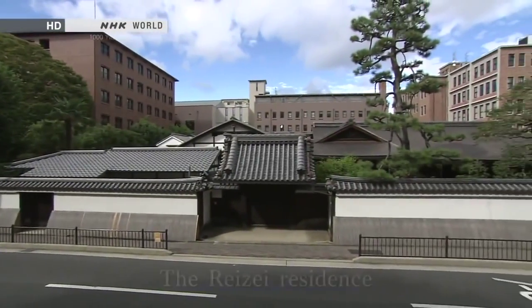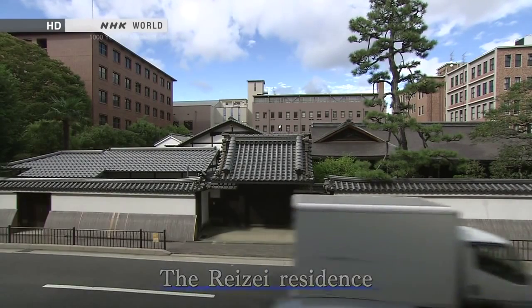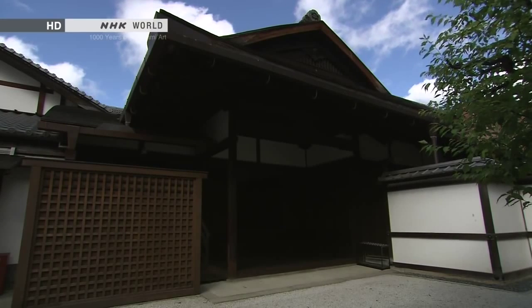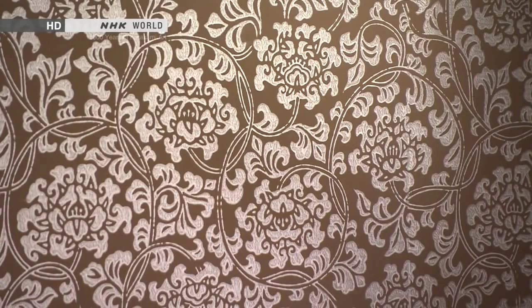In central Kyoto is the oldest surviving home of the aristocracy. The stately Reizei family mansion is 400 years old. Beautifully patterned karakami adorn the sliding doors in the main hall. The large peony arabesque design is lively, but also elegant. The pattern brings together big peony flowers and subdued colors.